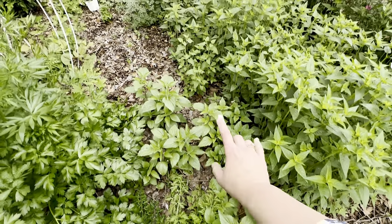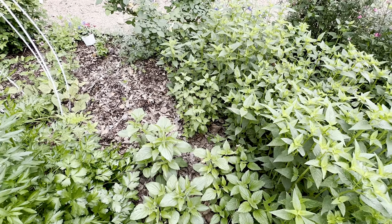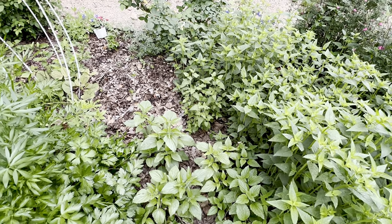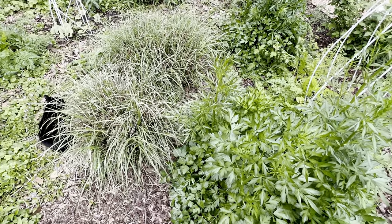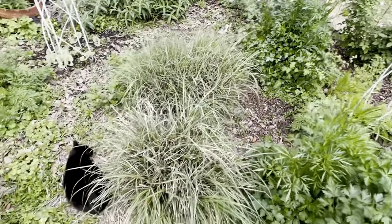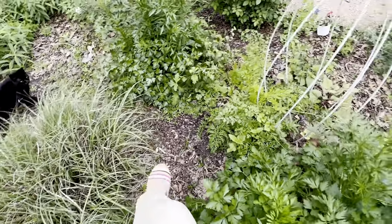So we'll find out what that is. That little clump right there is the Tutti Frutti Agastache, which I love, and I can't believe made it through the heat and the drought and the cold. Oh, now, before I go too far, let me go around here.